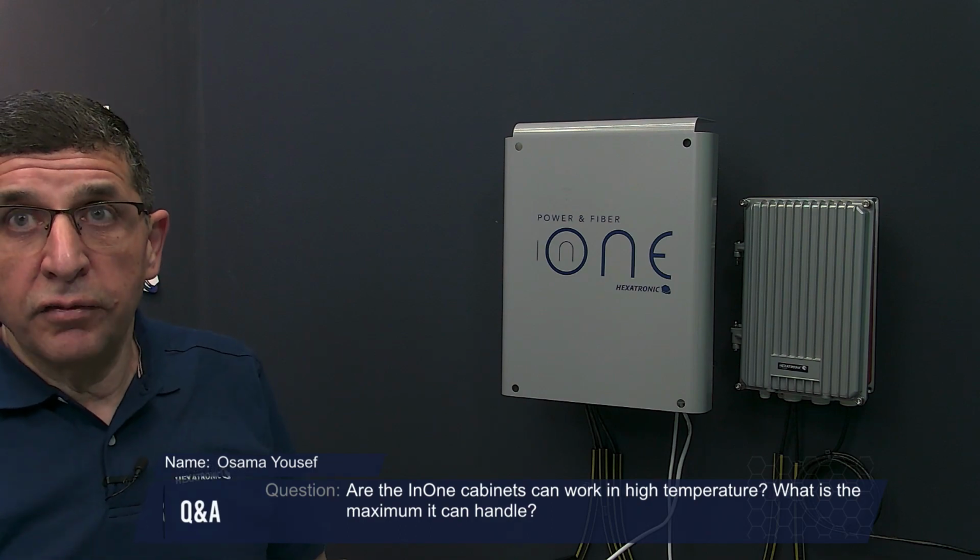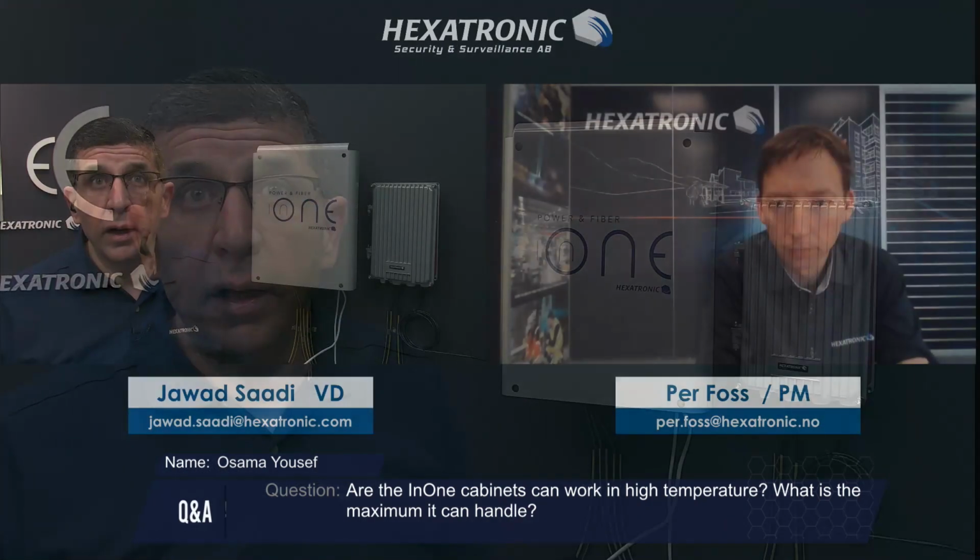If you're going to select a different switch, you need to check the specs of the switch as well. But with the sites that we have in the Middle East, we had absolutely no problem with the heat.